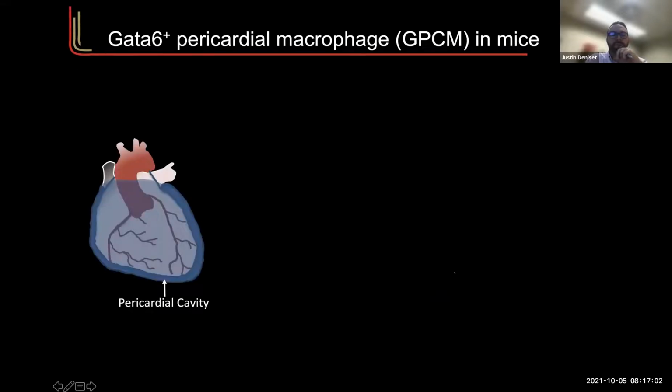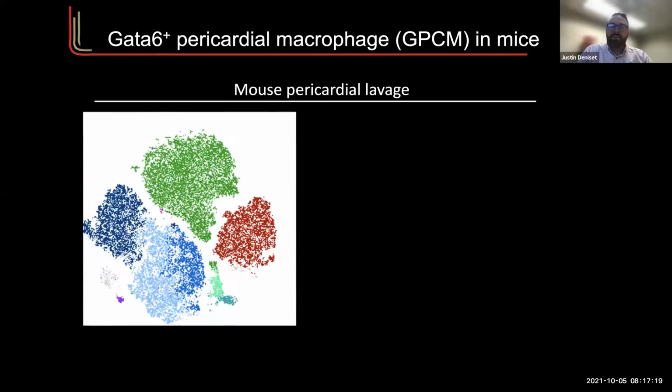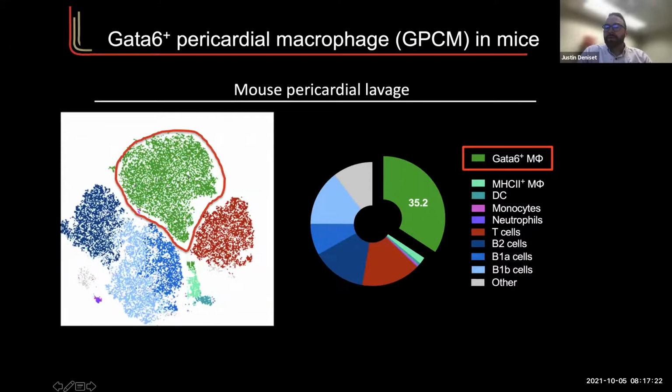And so the first thing we did, obviously coming from an immune perspective, was to look at immune populations that are present within the cavity. And so we first performed pericardial lavage, which is not trivial in the mouse system. The space is quite small. But what we're able to find is actually a multitude of immune cells. And to our delight, we found similar GATA6 macrophages that were previously described in the peritoneal cavity. And they make up the large majority of the cells in there. So they're the most abundant single cell type within the mouse pericardial cavity.